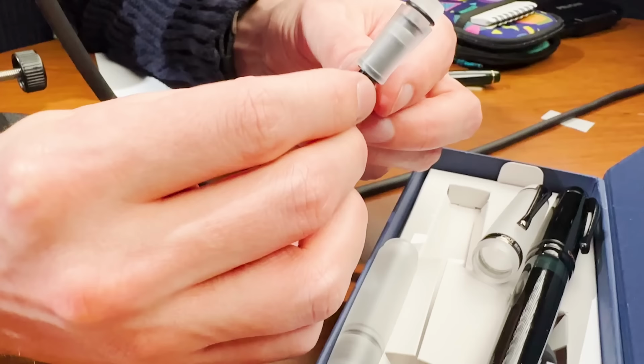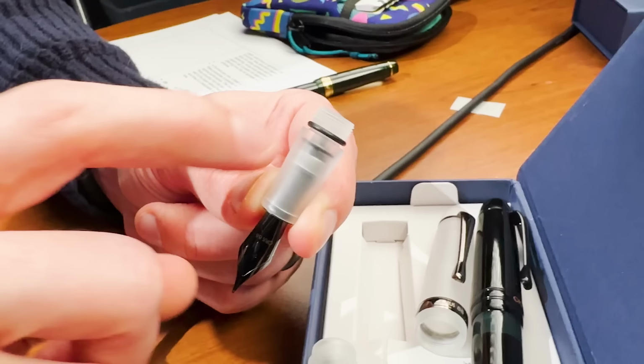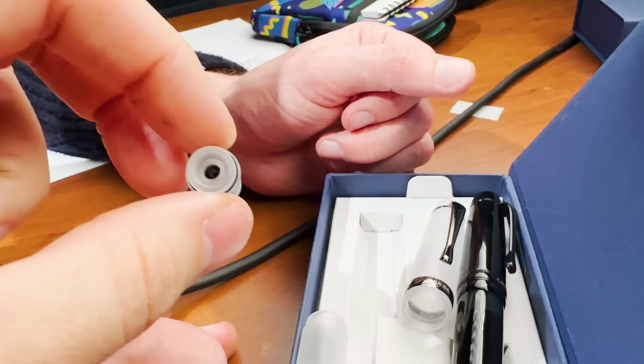Yeah, so here we can see where the feed ends. It's not all that much. Can I see the thing? Okay, so I guess it's not as much. There's a little bit in there. More than your average cartridge converter pen, probably.